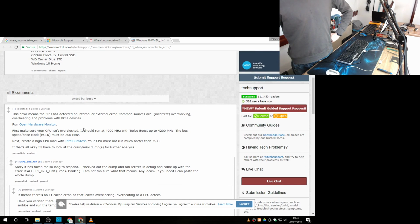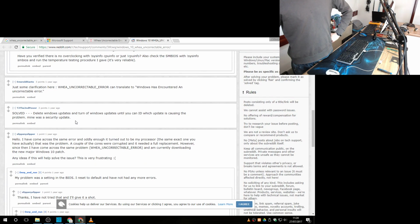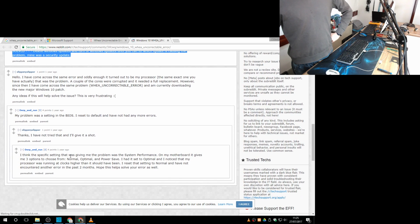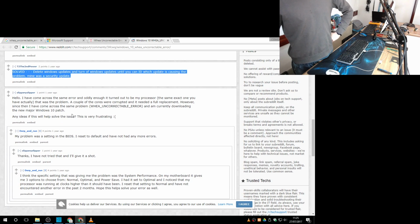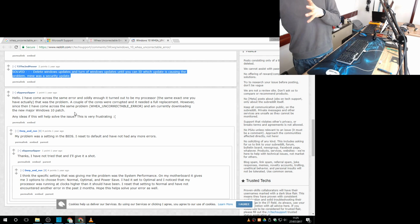Remove overclock. We should probably check that the overclock is actually switched off. Delete Windows updates, or turn off Windows updates until you can identify which update is causing the problem. Security update, that looks promising. Okay, so we're going to reset the BIOS to defaults. We'll hold fire on the BIOS update for now, because a BIOS update usually resets your BIOS to the defaults anyway, so that seems like a bit of a red herring. Resetting the BIOS to the defaults itself looks like what would fix it, so we're going to go with that, and we're going to clear the Windows Update cache and see if that gets us anywhere.